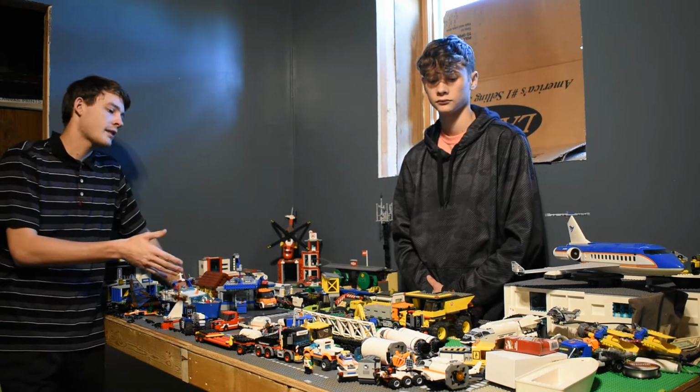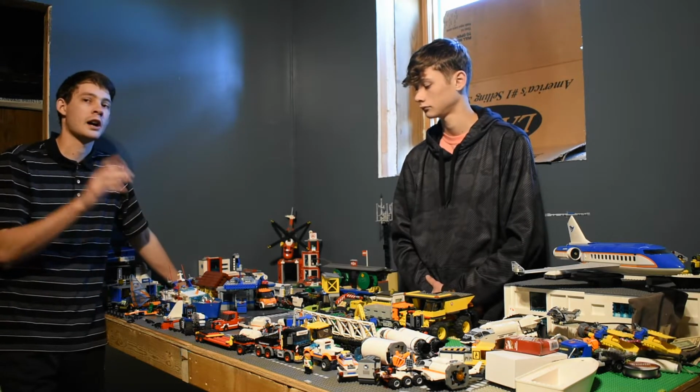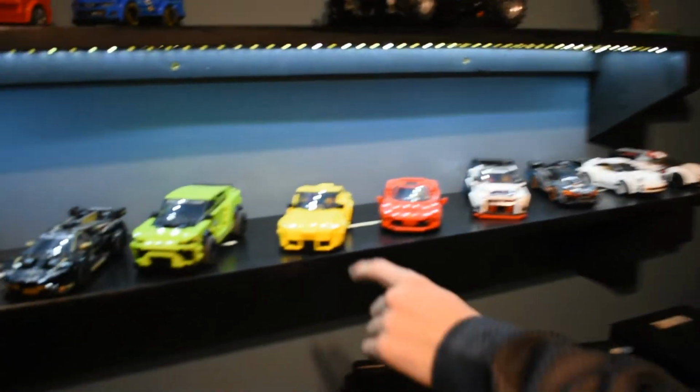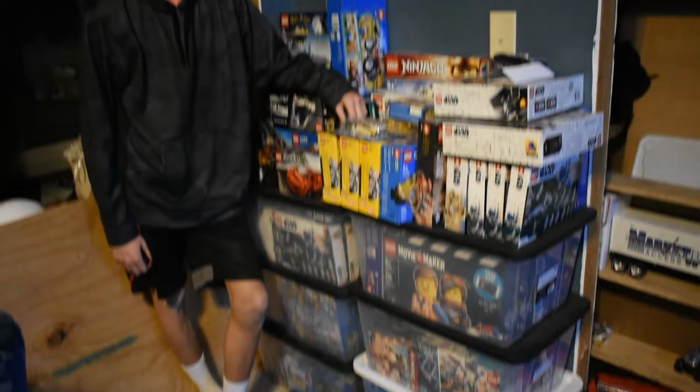So you still have the city, but some of the things you have changed are now you have this display shelf with some Speed Champions. Yep. And then you also mentioned your set investment. So let's take a look at that.